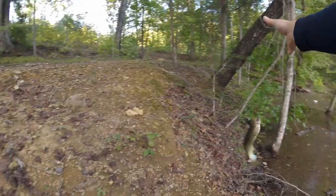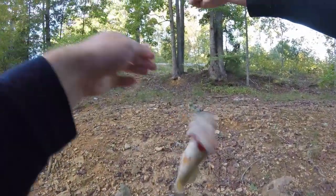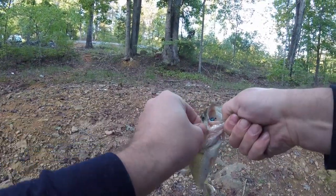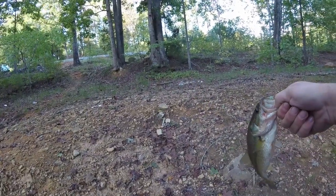Nice bass. Nice bass indeed. All right, this is turning out to be a great day. Hold still. About the same size as the first one. Little, just slightly bigger.